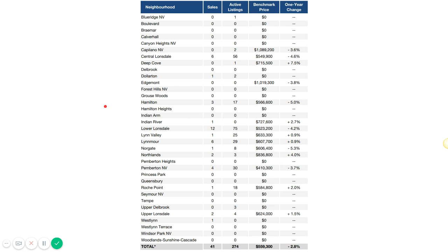Now, if we take a look at the neighborhood watch, we could see that Lower Lonsdale had the highest number of sales with 12 and a sales to active listing ratio of 16%. There's a couple of areas that had fewer sales, like Northlands, which did quite well, 2 out of 3, which is 66.7% sales to active, and Lynn Valley, which had 6 sales, which is a sales to active listing ratio of about 20.7%.